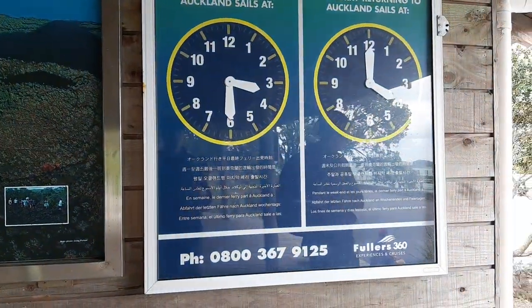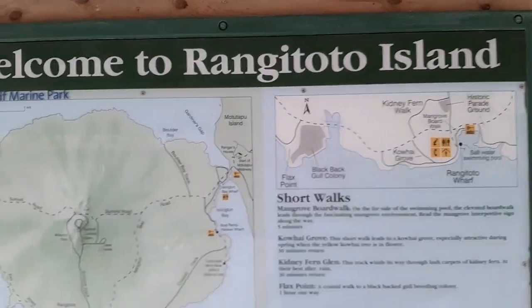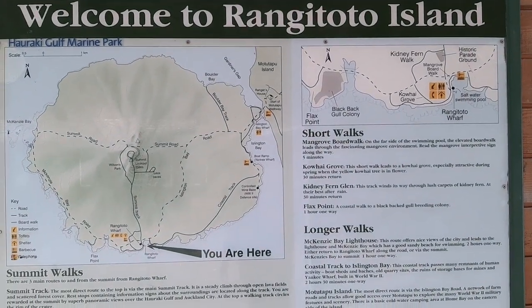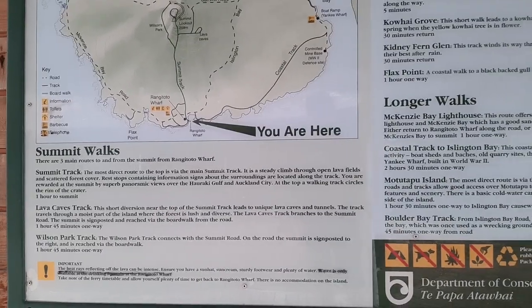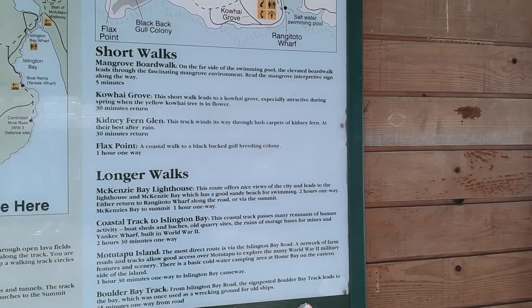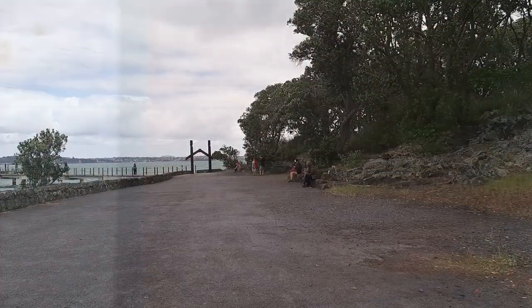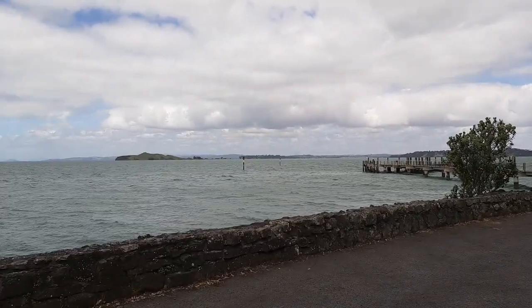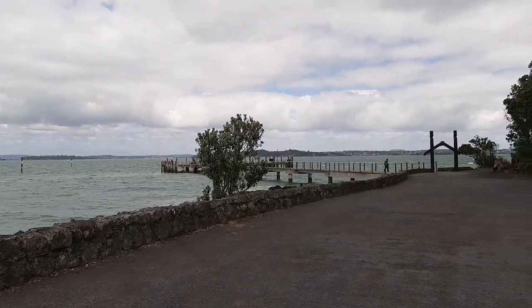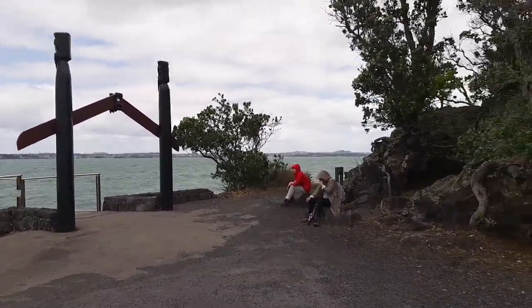Choppy out there now. Mmm. Yum. Certainly not as cold as everyone's dressed.